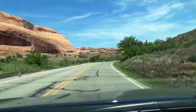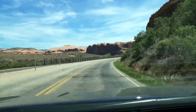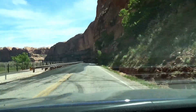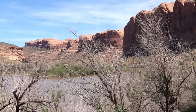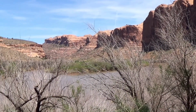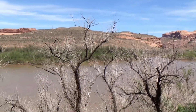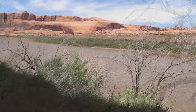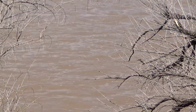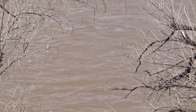As we drive along for most of the early trip, on our left will be some cliffs, and that's Arches National Park. And as you can see, the river is wide and fairly slow moving. But it may be deceptive, for you can see how fast it's flowing from here. A lot of water going down it.